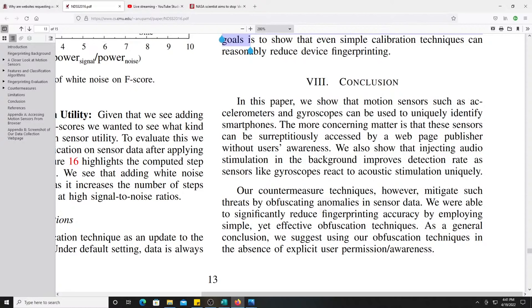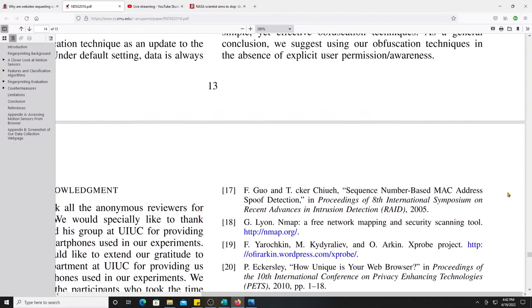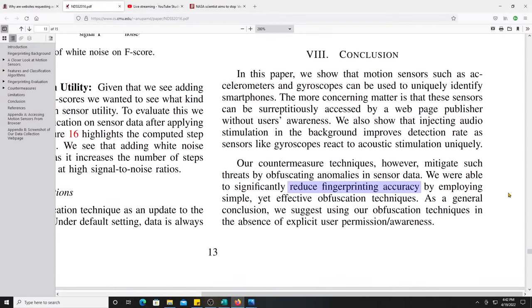So they want to reduce fingerprinting accuracy. They don't want your fingerprinting to be tracking you. They don't want you to be tracked. Is that what they said, more or less? By whatever is tracking you. It could be, you all. Yeah, it could be that. So that's really interesting.